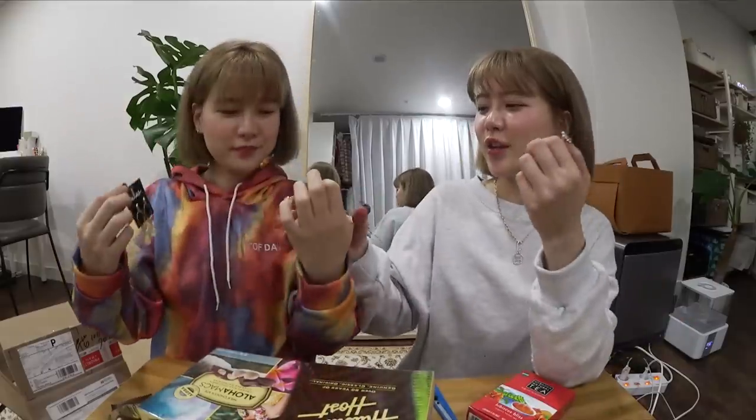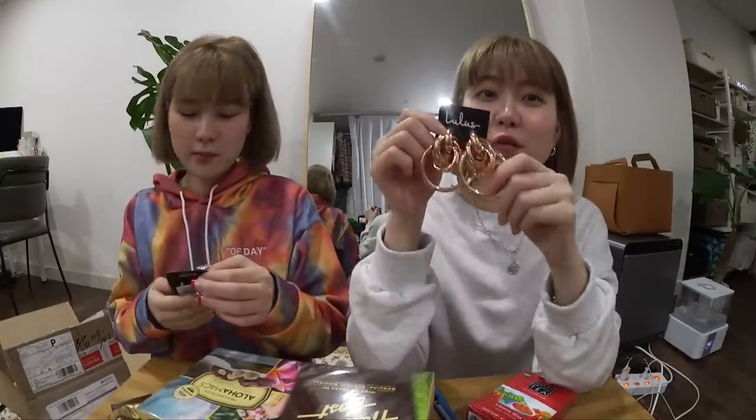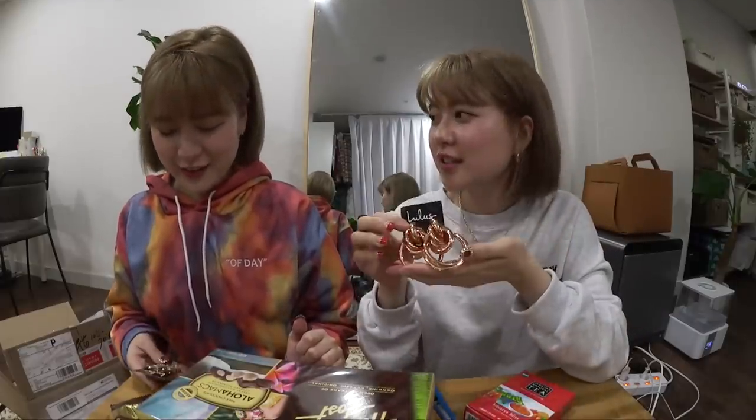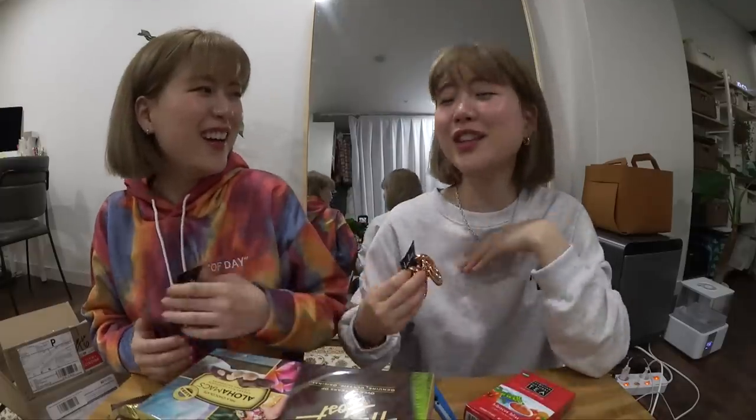But I just want to tell our cuties, you know how our style kind of changed, right? We used to love wearing these kind of bold earrings, but these days, we resonate more with simpler ones. So what are you saying? If you're gonna send me a simple earring? If cuties are gonna send us earrings, I want to wear them for our cuties. But then we don't wear these anymore, so it will be a waste. So I'd rather cuties send us something that we will actually wear.